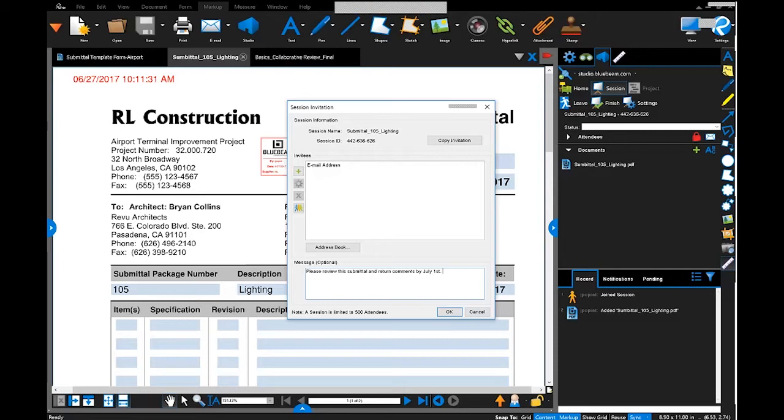You can invite up to 500 attendees into one Studio session. I don't know any customers who've run into that limit, but I know those project teams can get pretty big, so you can invite as many attendees as you really need to. So I'm going to go ahead and say OK.